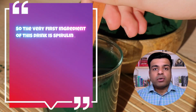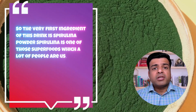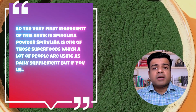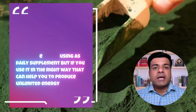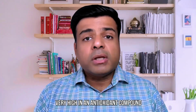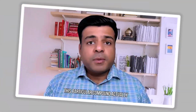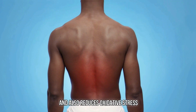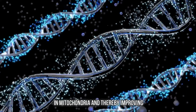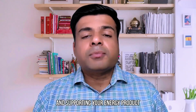So the very first ingredient of this drink is spirulina powder. Spirulina is one of those superfoods which a lot of people are using as a daily supplement. But if you use it in the right way, that can help you to produce unlimited energy. The reason being, spirulina is very high in an antioxidant compound called phycocyanin. This particular compound actually reduces inflammation in the body and also reduces oxidative stress in mitochondria, thereby improving the functioning of mitochondria and supporting your energy production.